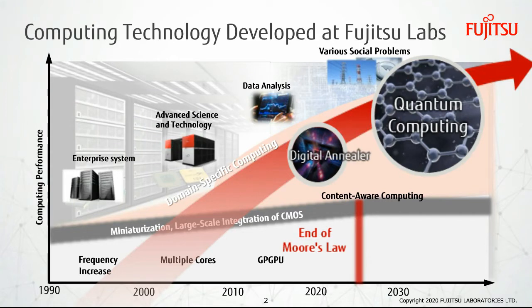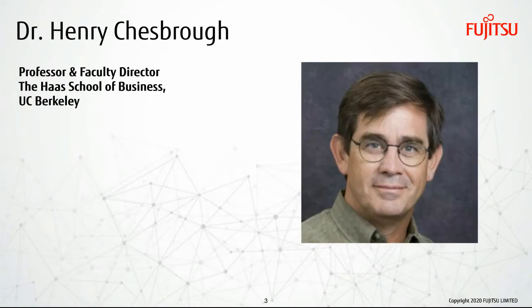So for this panel, we have four esteemed panelists. Let me introduce them to you one by one.